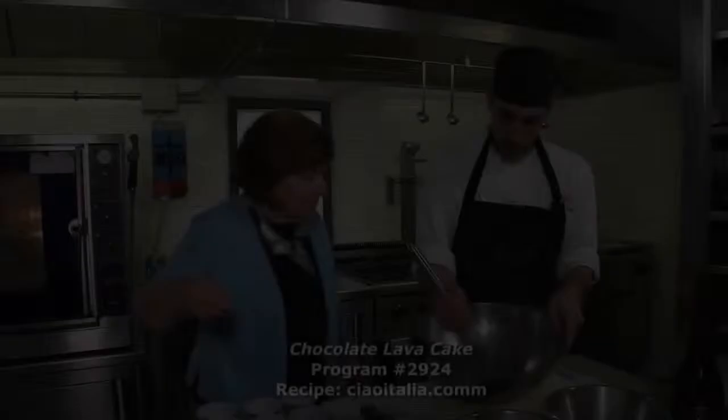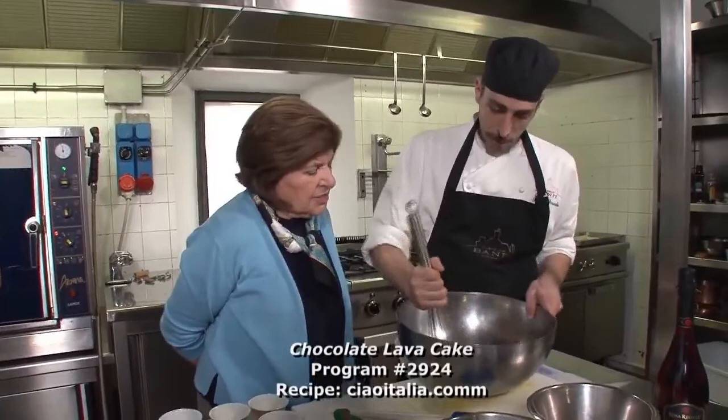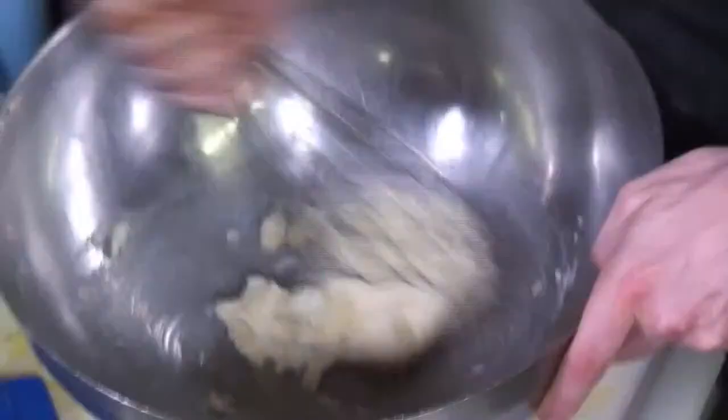We have chocolate lava cake. Lava cake, ma, lava cake. Non è tradizionale. Non è tradizionale italiano. No. So this is something that you can find everywhere. Ma è un ottimo dessert. And look at that arm action.